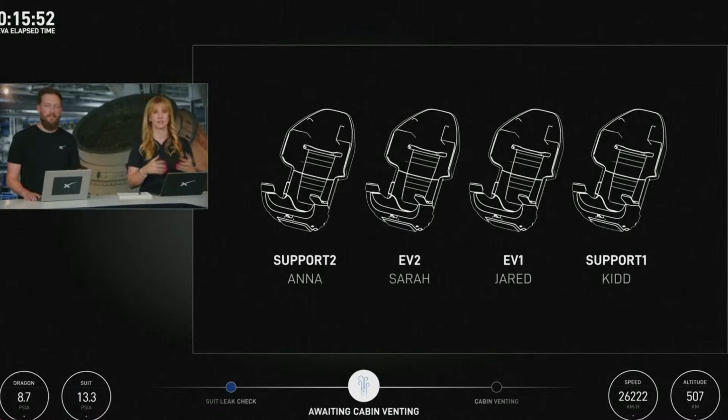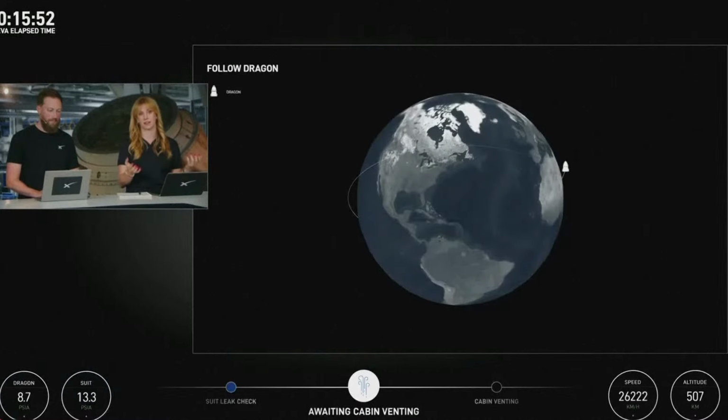So while Sarah and Jared are going to be the ones partially egressing the capsule once that forward door is open, Kid and Anna will also be performing an EVA in their own right. That's right. And we talked about it earlier, first time for people exposed to the vacuum of space. There's a lot of firsts in this. That's going to be a really cool first, not just for us and Dragon. But we are going to be getting views back really soon.